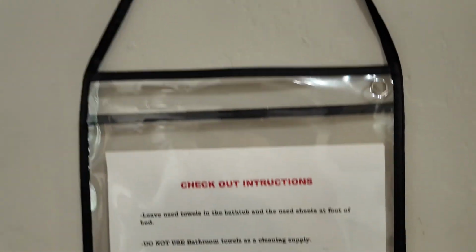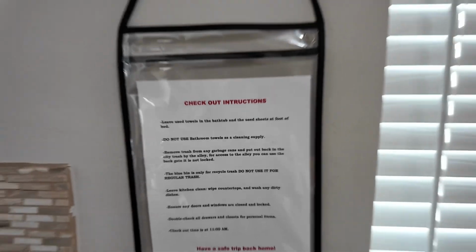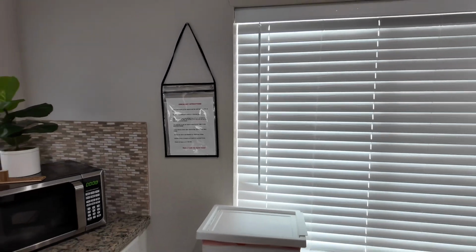Also, I highly suggest that you have some kind of checkout instructions. We have these hanging in our kitchen just so it's visible because we know people like to spend time in the kitchen. And you know, they can read through them. They are in Spanish and English, so that helps a lot.